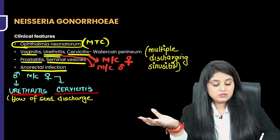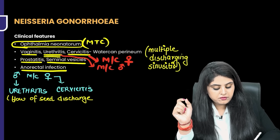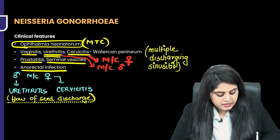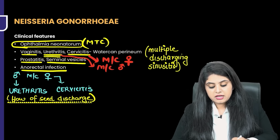But when they tell you urethral discharge in a male patient, they will always say that there is a flow of seed discharge, basically like semen. There is a flow of seed discharge. Guys, if this word is written, they are indicating you towards gonorrhea for sure. Okay, so you've done all of these also.